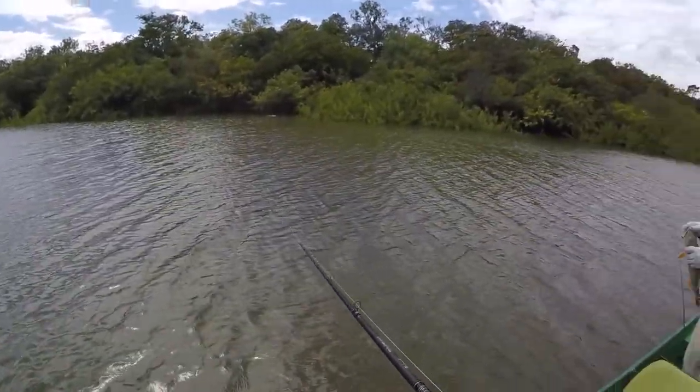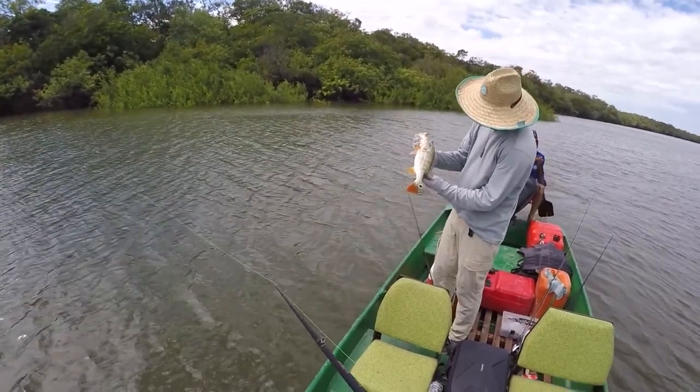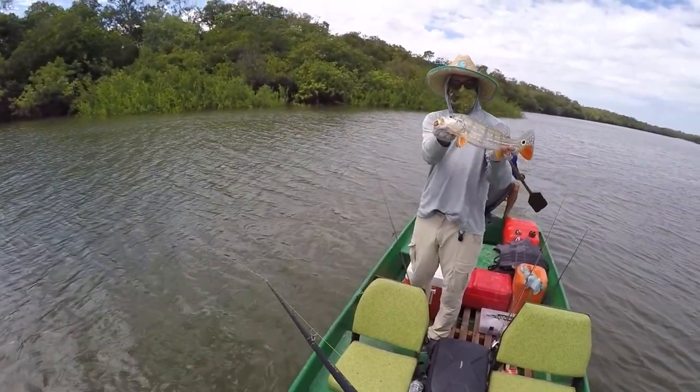It is awesome how different these fish are. Like, it's white, dude. Yeah, it's just pale. It came out of a lot milkier water. Milky.